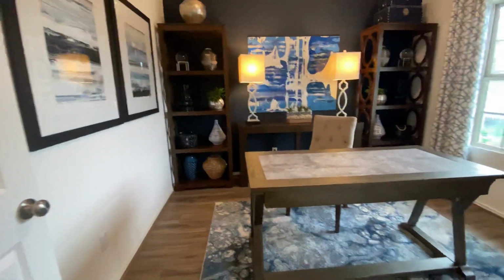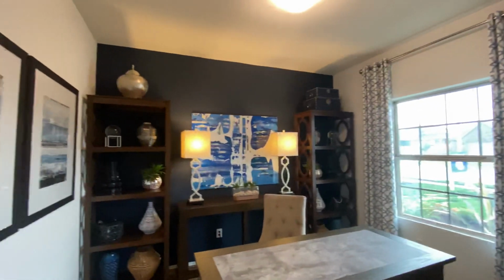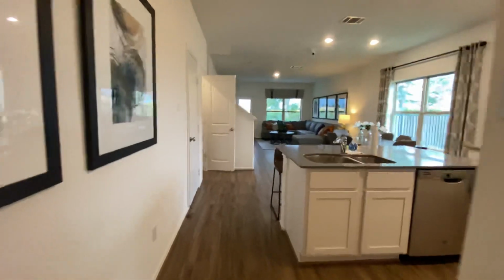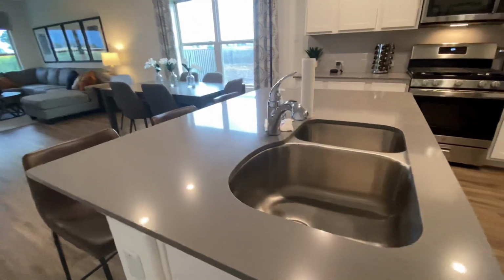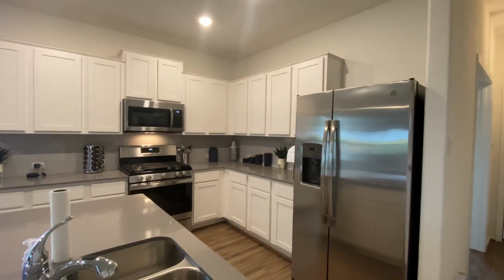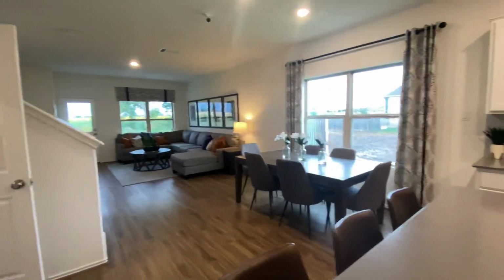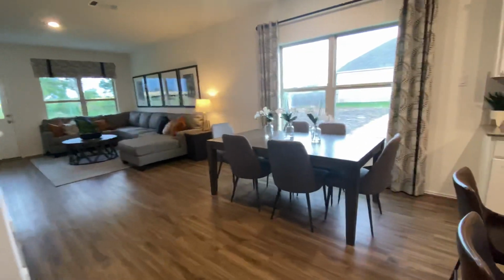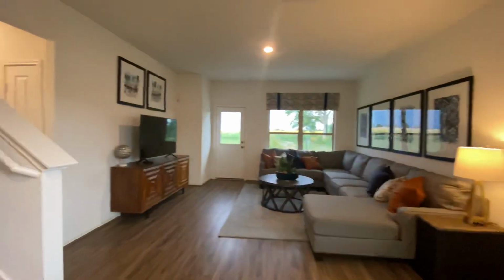So as soon as you walk in off to the right, you've got your office. So really cool to have right in the front of the home. Then it goes off over here to your kitchen. So beautiful countertops, as you can see, very nice and very open. So your dining area over here, living area over here.